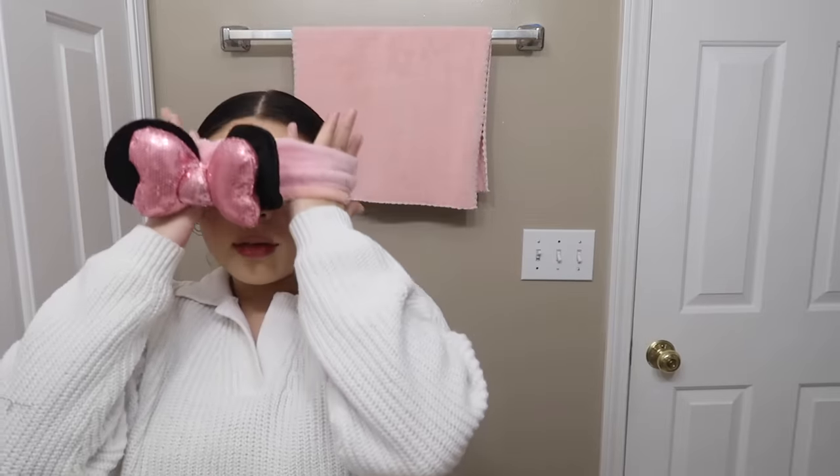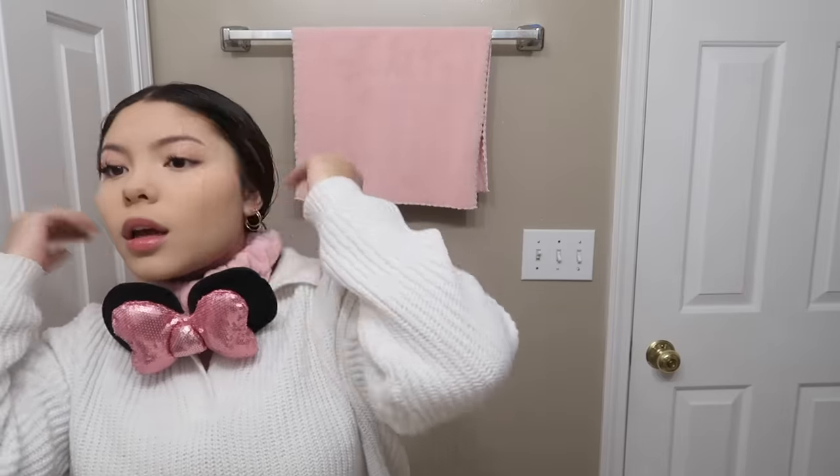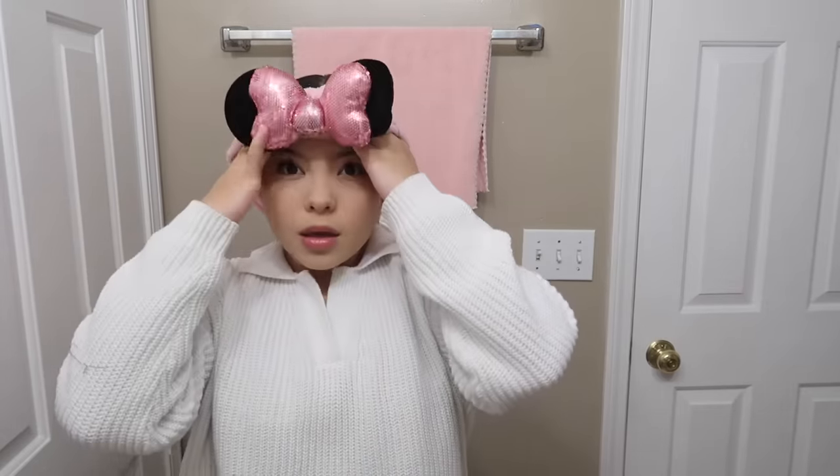Guys, I realized that I forgot to put my headband on. That was literally what I was missing. And I usually always put my headband on. I think it's just because this time my hair is up. And I usually don't put my hair up. But today I put my hair up because, dang, I look bald. Today I put my hair up because when I got out the shower, it was outrageous. So now it's in a headband.